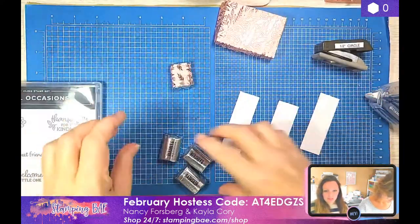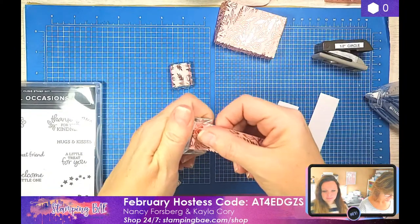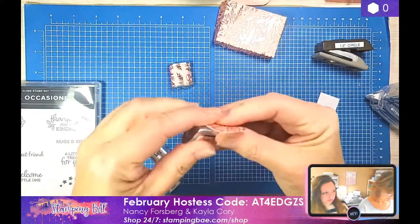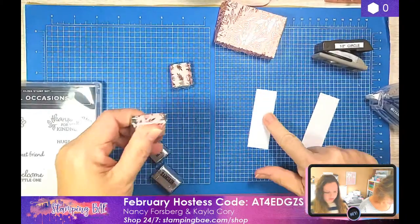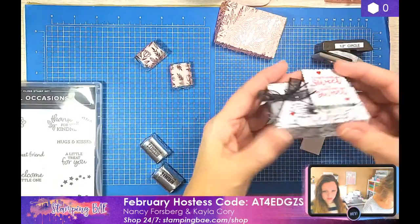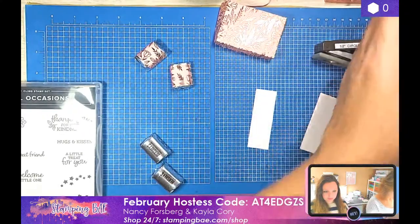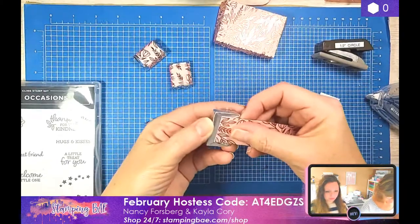Okay, so there we have one. Do it on all four. Now, what was really fun about the black and white one that I did is that the two-sided paper, since this is specialty paper, it has the foil on it. So it's only one design on the side. But with this black and white one, what was cool is that I did two designs. I did the striped and I did the flower side. So that was fun. And with the black and white paper, you could always color it too beforehand.